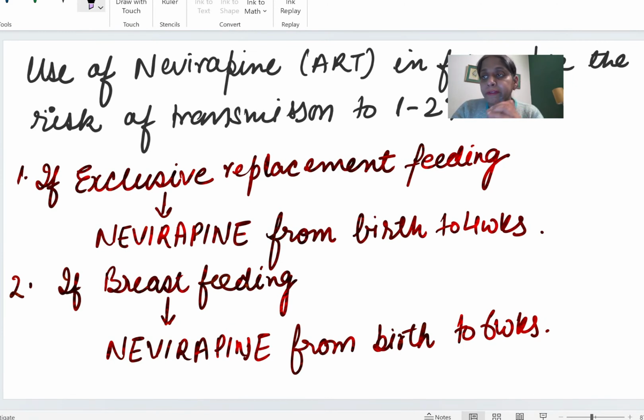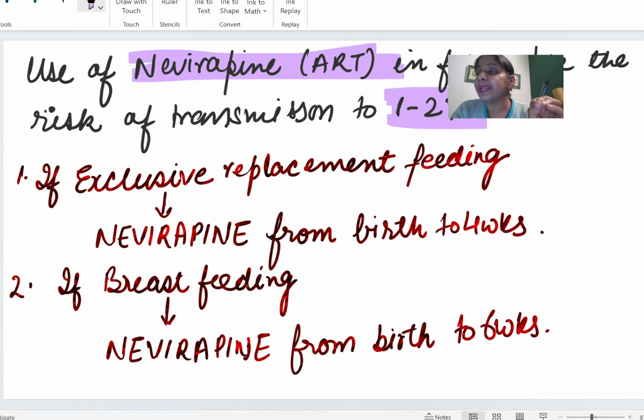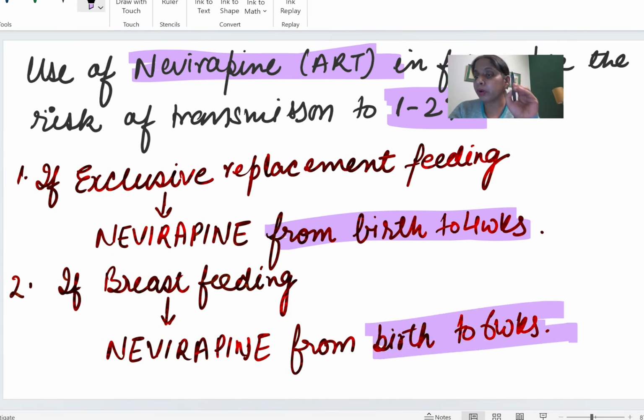Okay, once the fetus is delivered, whether by cesarean or by normal delivery, we have to give nevirapine to the fetus, because it decreases the risk to such an extent that these days only 1 to 2% of fetuses are affected. If the mother is giving exclusive replacement feeding, I'm not telling you exclusive breastfeeding, exclusive replacement feeding, then nevirapine is to be given from birth to 4 weeks. If the mother is breastfeeding, obviously the chance of transmission to the fetus will be much higher. So it is given up till 6 weeks. So use of nevirapine in a fetus of an HIV positive mother is a must, because it decreases the risk of transmission to only 1 to 2%.